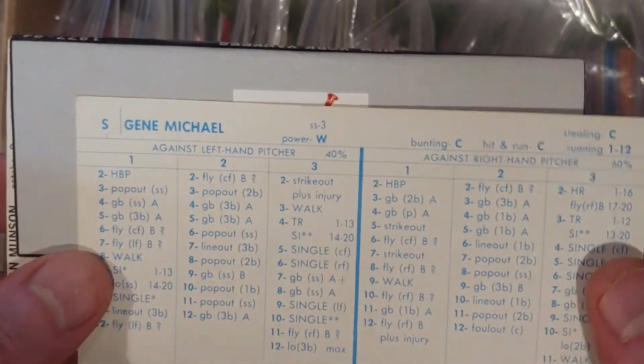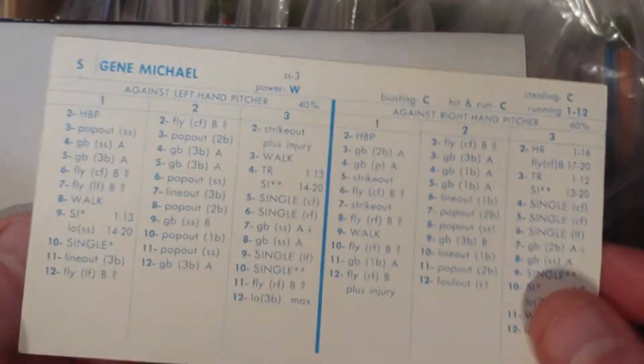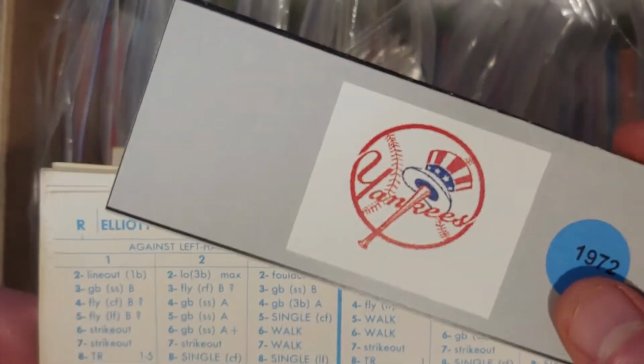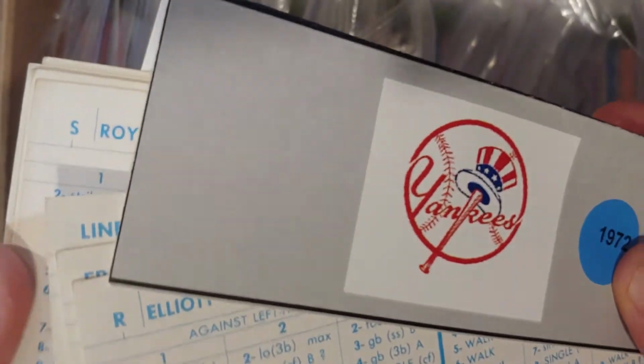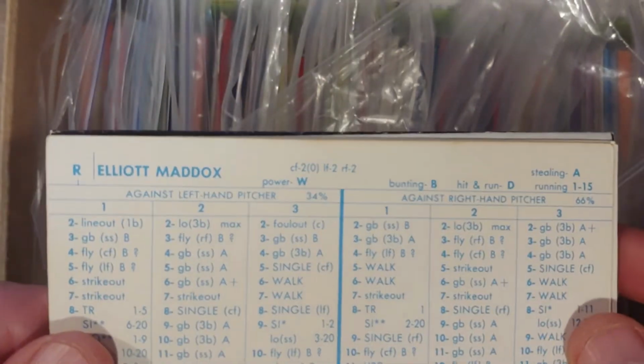Same with Pittsburgh shortstop, Gene Alley. They're both out there just because they're weak hitting shortstops. So, if somebody wants to pluck Michael off of waivers, I don't think the Yankees are going to be too terribly upset. They welcome him back, though, if he's available.